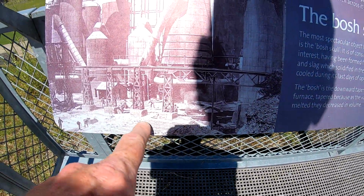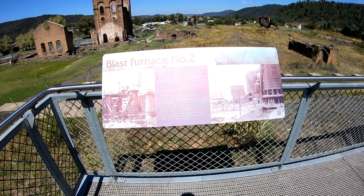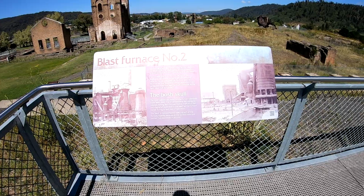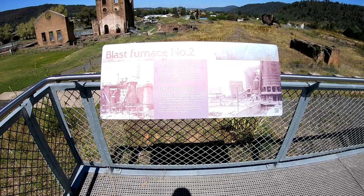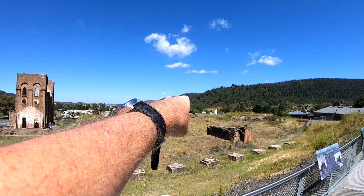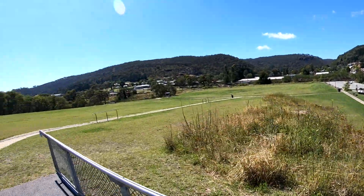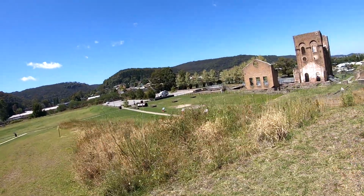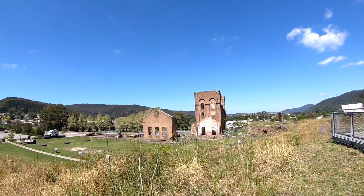The Bosh skull, the most spectacular furnace platform. Wow. Of considerable technological interest, having been formed from a mixture of iron and slate, it was solidified in the Bosh as the furnace was cooled during its last days of operation. So that is a Bosh skull up there. That big bit of slag is the Bosh skull. Interesting. Anyway, we will keep on going and look at these signboards. Anything of interest, I'll quickly put up. But I think you can get a general idea of how good it looks.